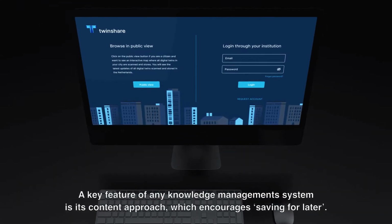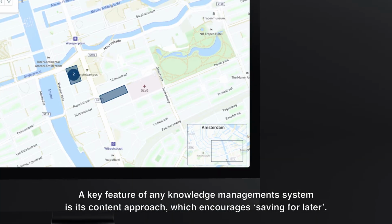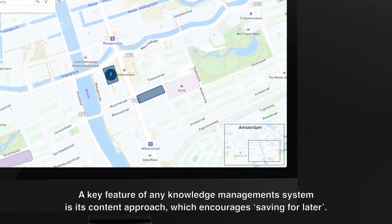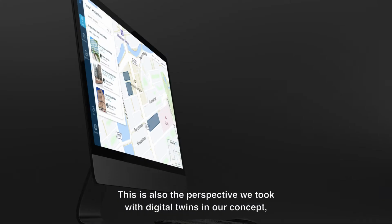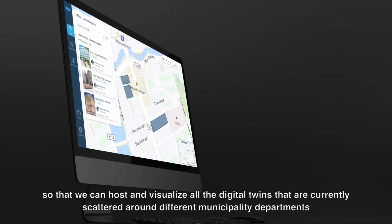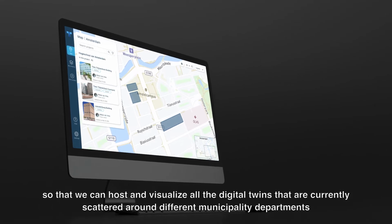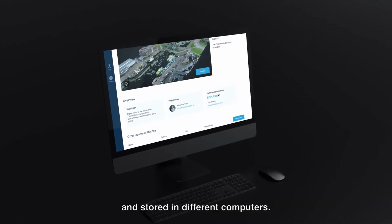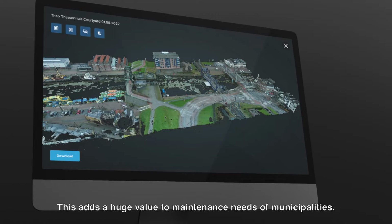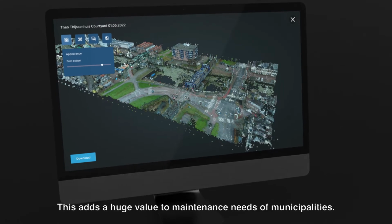A key feature of any knowledge management system is its contents approach, which encourages saving for later. This is also the perspective we took with digital twins in our concept, so that we can host and visualize all the digital twins that are currently scattered around different municipality departments and stored in different computers. This adds a huge value to the maintenance needs of municipalities.